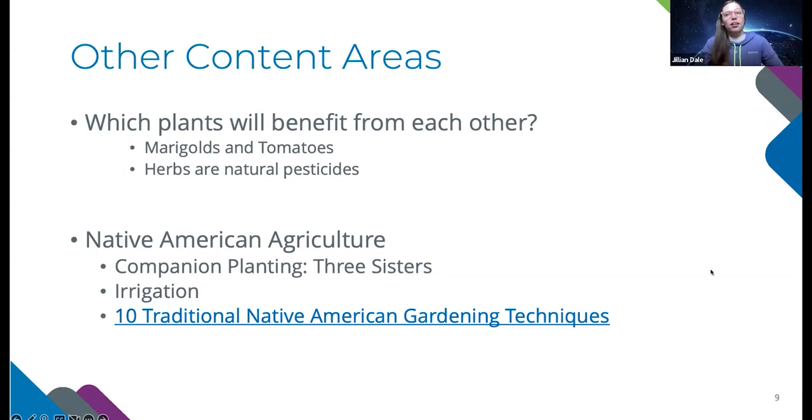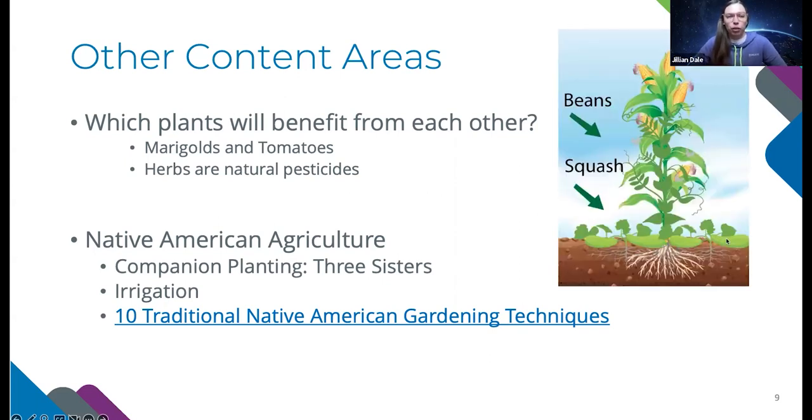Another thing that I love teaching my students about is Native American agriculture, because I believe it is truly fascinating, the tips and tricks that we can learn from how farming existed in Native American times. It is a great way to teach your students. One of the things that I love talking about is the three sisters, or companion planting. Here we can see this picture of corn with beans growing throughout the corn stalk, and squash growing on the ground. What you would do is take those three plants and essentially plant them right on top of each other.